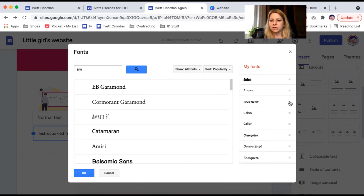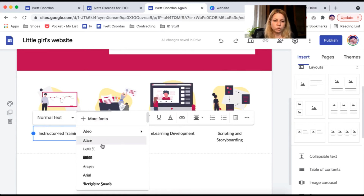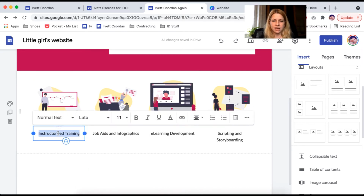Too fancy. Okay, right. Mine is Enricata, and I want to remove these anyway because it always takes me a long time to scroll down. But this is the way to add fonts, and then when you click here, if I hadn't deleted Amiri, it would appear here and you could just select it. But remember to highlight things first anyway.